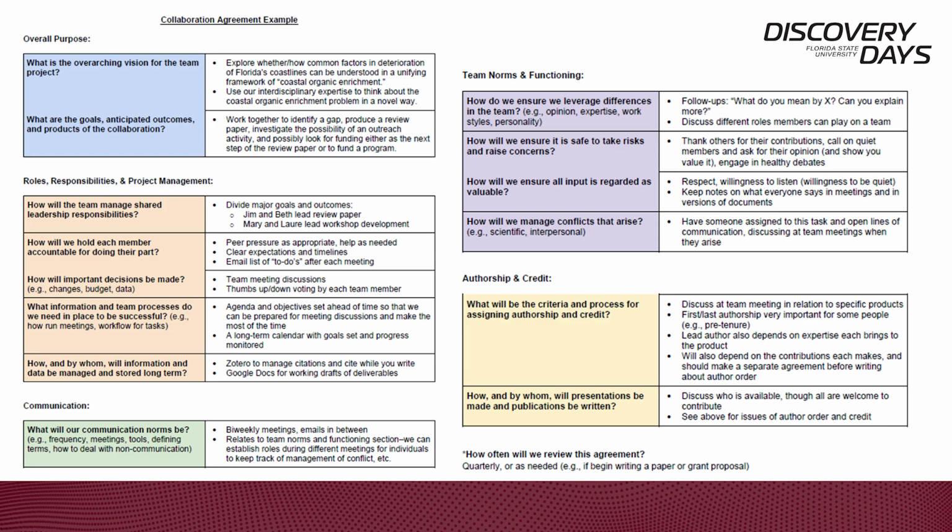And budget. Budget is very important. Have that talk about how those decisions will be made with the budget. Is it one person? Is it a team? Have those talks. Moving down to communication, what will our communication norms be?